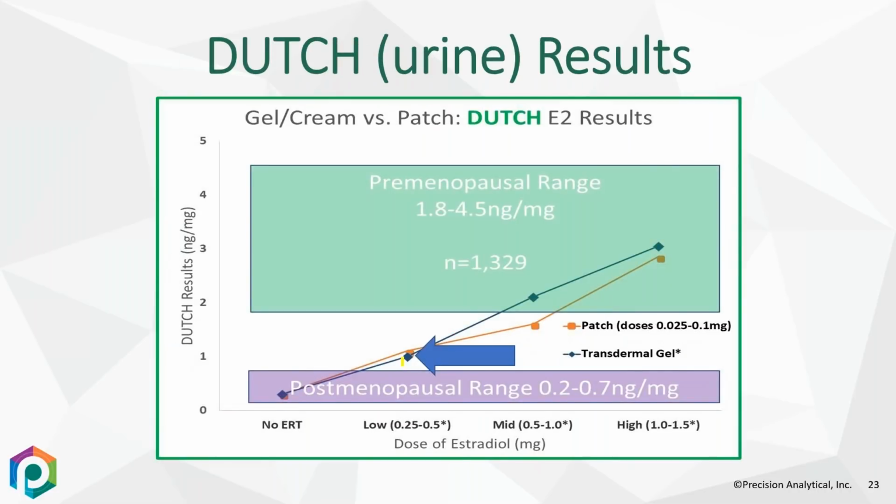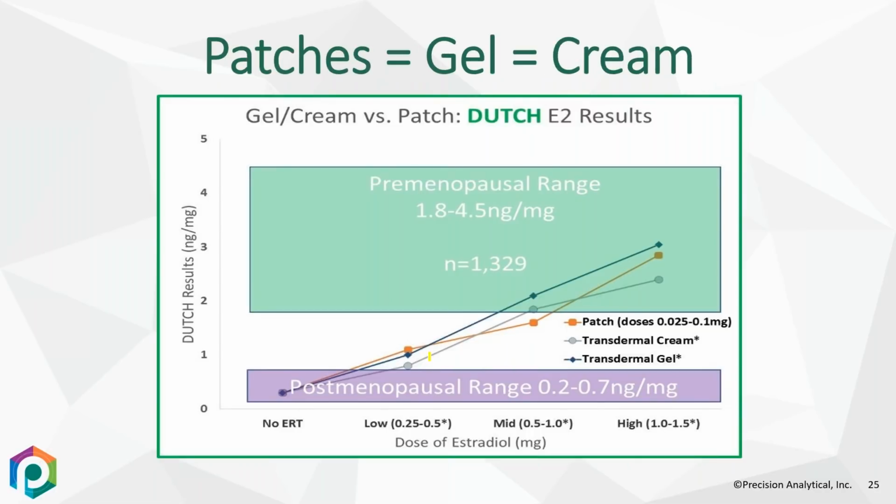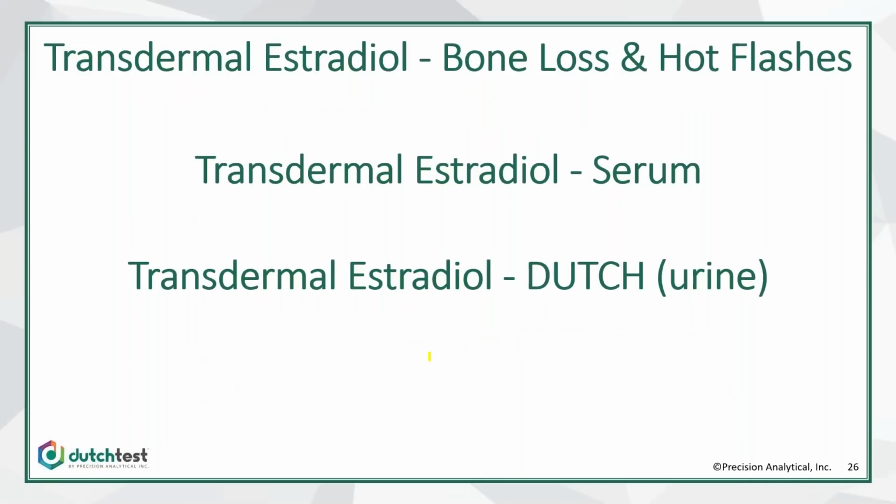The Dutch results, we've got a couple thousand people here, and we're looking at basically the same data, whether we look at 0.25 of a transdermal gel or 0.025 of a patch, and we can even throw creams in there. So here's a compounding pharmacy making a cream for women. Again, this is a pretty big data set, and you're getting about the same data as you scale up the dose of the patches or the creams and gels. Patches, gels, creams, they're all doing about the same thing.